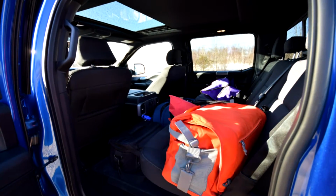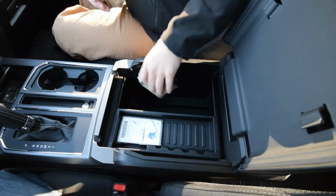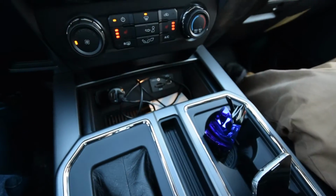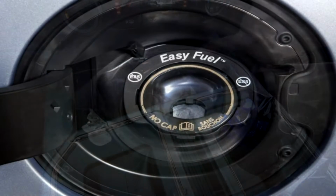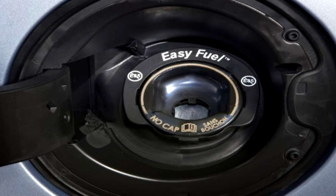And in back or up front, you'll find heaps of storage for your stuff, including the center console storage cavern sitting under your arm. I loved this. I could almost put all of my camera gear inside. Other innovative touches include the capless refueling. Forget fiddling with a fuel cap like a peasant.